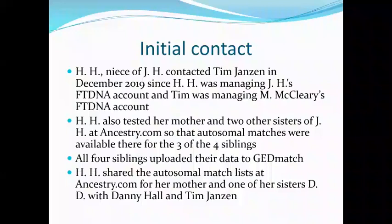We also learned that AH had tested her mother and 2 sisters of JH at Ancestry.com. So there were basically 4 siblings who'd been tested, 3 of whom were tested at Ancestry.com, but JH was only tested at FTDNA. He fortunately did Family Finder and we were able to get all 4 siblings to upload their genetic data to JetMatch so we could run all the comparisons there. The other thing that happened was HH shared the autosomal match list for her mother and one of her mother's sisters, DD, with Danny Hall and me. So we were able to look at the match list.